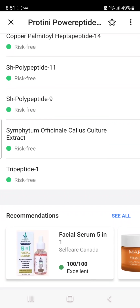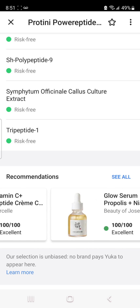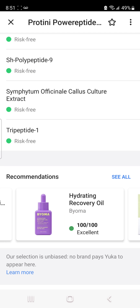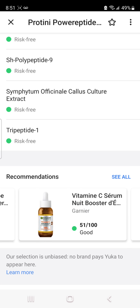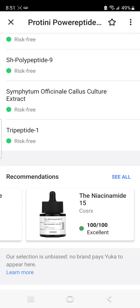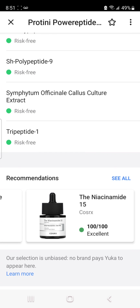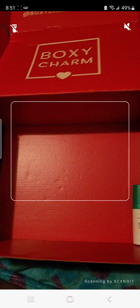Sorry, I'm flicking through this really fast because I wanted to see what the recommendations were, but yeah, it was really amazing the amount of really good things there. Bioma, I've heard of that one. That is excellent. That is cool. I've heard of that brand. Calming serum, Garnier. I don't know how I feel about Garnier. Niacinamide serum. I don't know what brand that is. My Ingredients. I've never heard of that. I've never heard of that either. Okay, cool. I like that. Let's go. Let's do the other Drunk Elephant one.